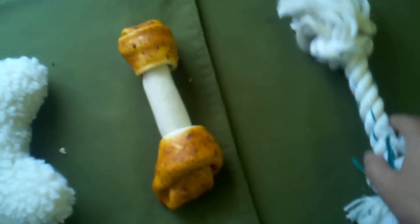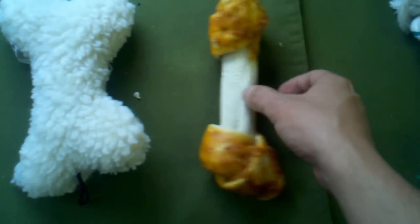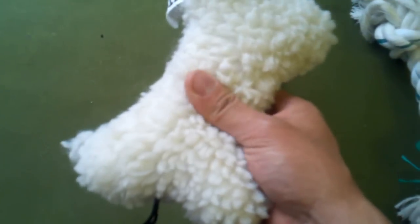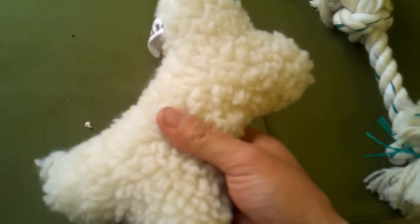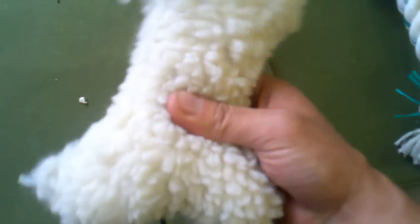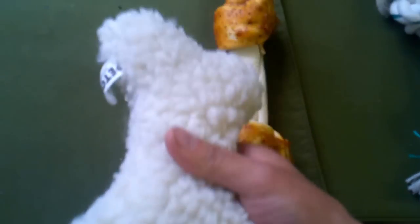By the time I got home. Of course, his rawhide, dipped in barbecue flavor, whatever that is. And this is probably one of his favorites. He's had these since, I think it was one of his first toys we got him. And he always used it as a pillow. It's like fake sheep skin or whatever, shaped into a bone. We call it sheep bone, but the center squeaks.